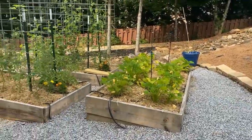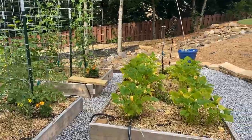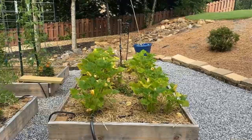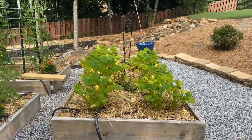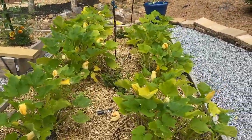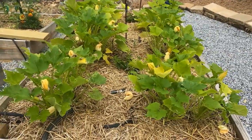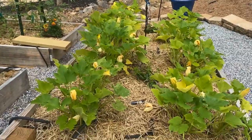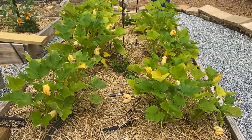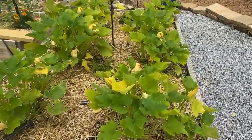So let's go on over and take a look at our zucchini and our squash bed. You can see you're first going to say, wow, that has really come up. This is what I was talking about when I was talking about the leaves yellowing. And we thought at first that they were just getting too much water. But I don't think that's what it was. We did some research on squash and zucchini and found out that these, because they're such a leafy plant, take a lot of nitrogen out of the soil. So when we did the test with our kit that we purchased, the nitrogen was almost depleted. So that's why we went ahead and bought the blood meal, and that should fix that.